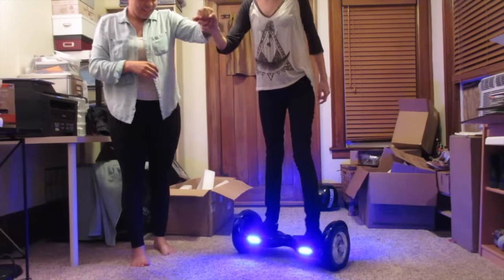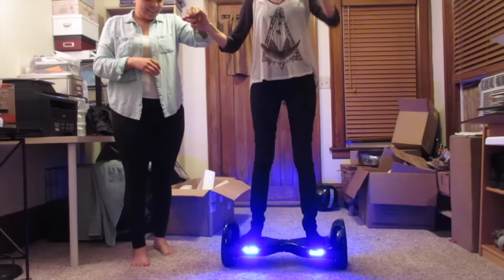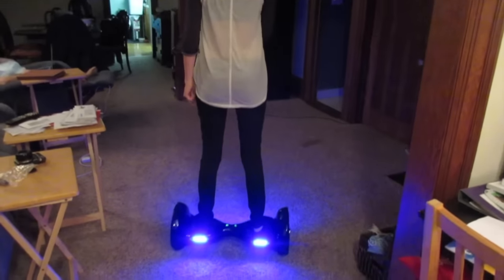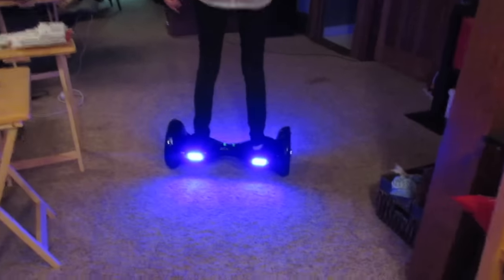Ooh, see, I want to readjust my feet. Okay. It's real. You could do it, baby. You have good balance. I know I can. It's slowly moving. Look how big it is, guys. It's giant. Oh my god.